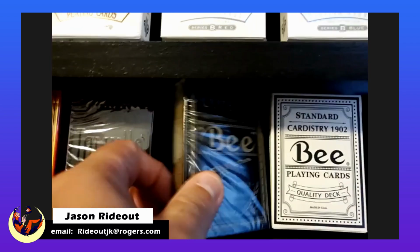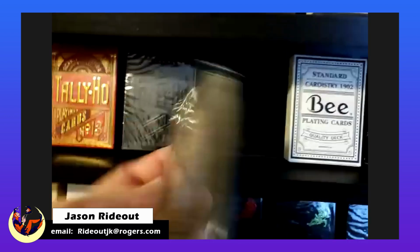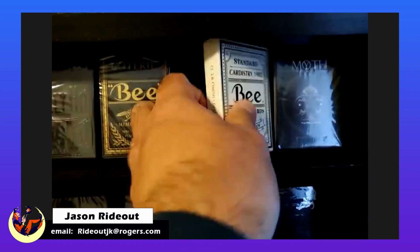It's getting a little dark here, so I'm trying to pull these out. B Coterie. There's very few custom B decks. This one doesn't have a seal. Some of them have a gold seal. This is actually a prototype B deck.